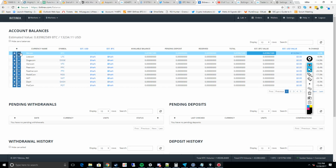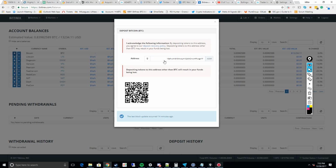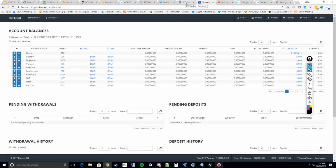So we want to get our deposit address, which we get by clicking the plus, and then we gain a unique address to send Bitcoin to. So you're going to want to copy that, and you're going to want to insert it into the send feature on your Coinbase account or wherever you're sending Bitcoin from.